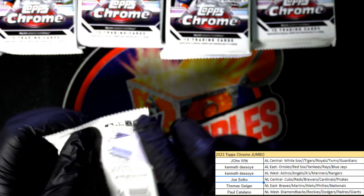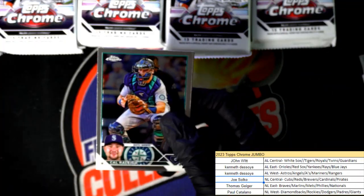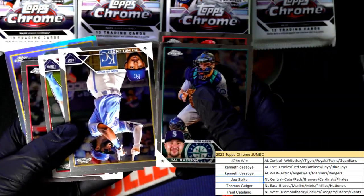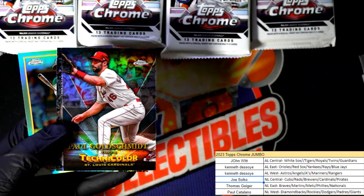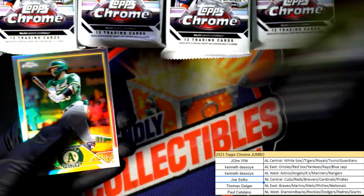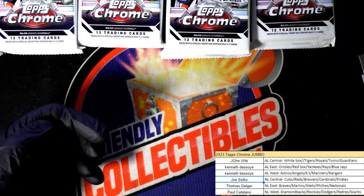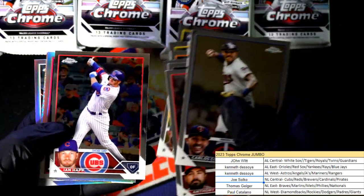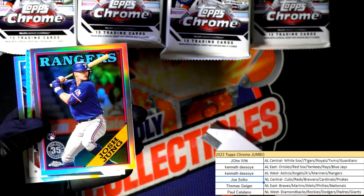Let's see what we got here. Let's get a big hit coming out of Chrome. Fist pump. Von Grissom. Nice Technicolor. Goldie. Titans Acuna. Shay Langlier's refractor rookie. That's a good rookie card to have. Wow.